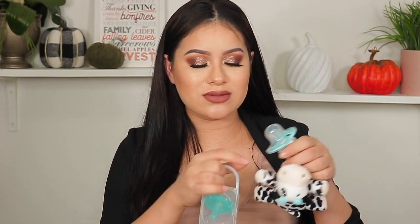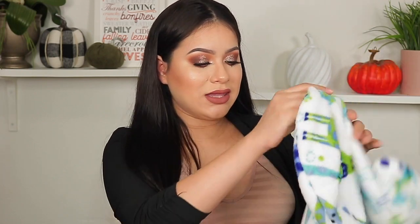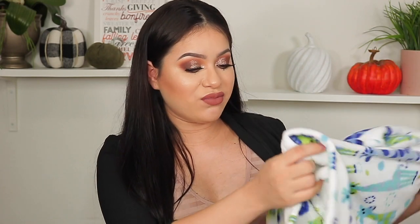So I am taking a Soothie as well as a different type of Wubbanub, I guess you can call this. It's technically not the Wubbanub, but the Wubbanub comes with the Soothie like this. But I'm also taking the one with like the bigger tetera here, because I don't know which one he's going to prefer. I'm also taking this thing that my best friend gave me, and this is literally a swaddler.